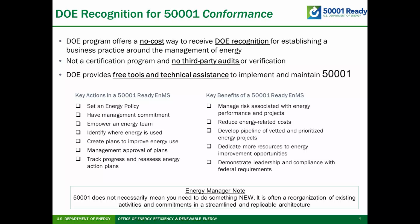At a high level, as Niall just said, retuning is a part of active energy management or continuous improvement. And to help that process, DOE has created a recognition program around a structured energy management system. We call that program 50001 Ready. The important thing to know is it's a no-cost program, and it's a DOE recognition for all sectors: manufacturing, commercial, federal, institutional. There is no certification or third-party audit requirement or a verification requirement as well. Basically, it's a DIY program, and at the same time, DOE offers a lot of technical assistance and tools, all free to end users.